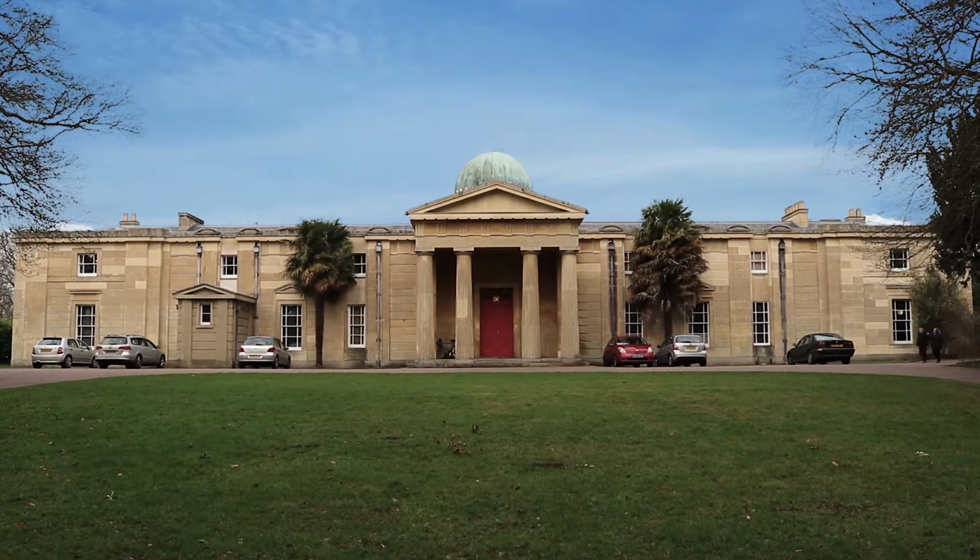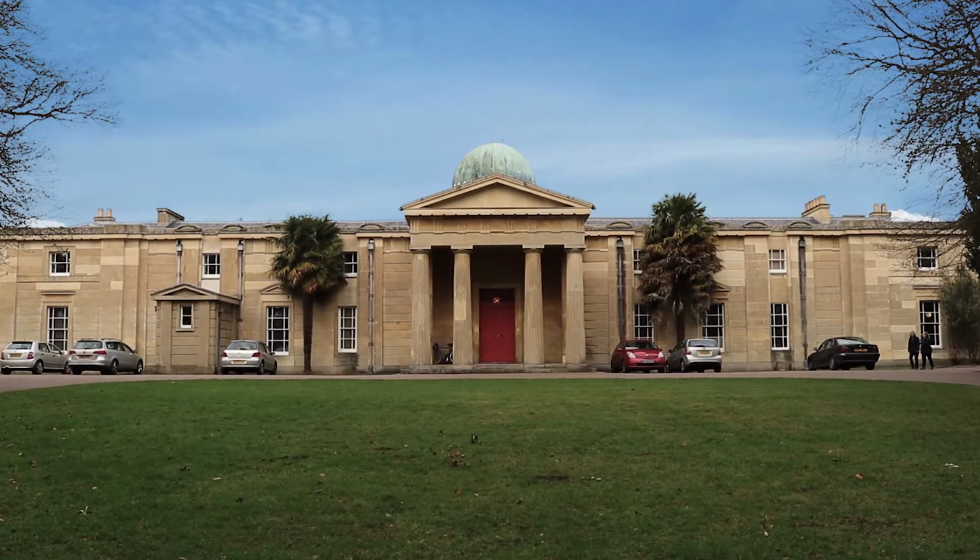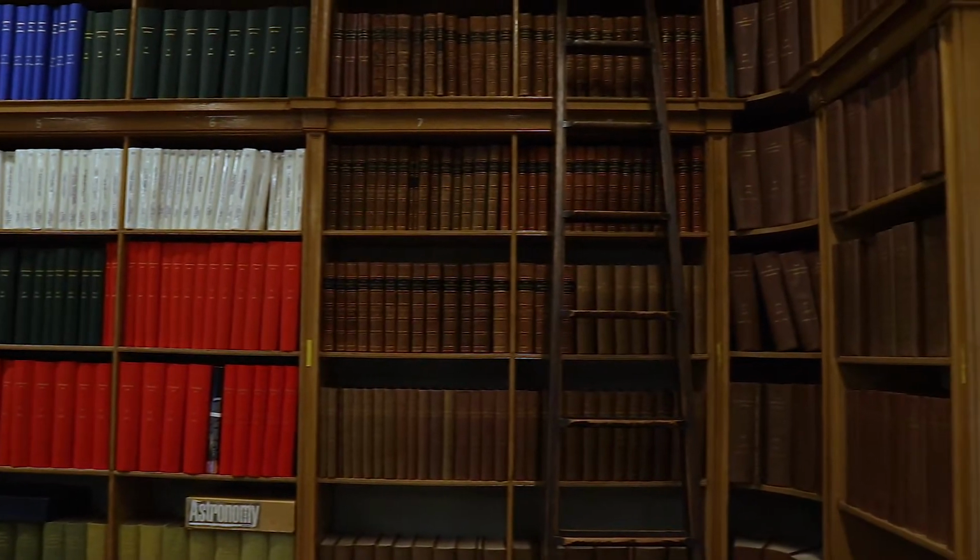Hello, welcome to the Institute of Astronomy and its library, which was formed here at the old Cambridge Observatory building in 1823. We're part of the University of Cambridge, and back then in the 1820s, when they were collecting together books for our library, we managed to accumulate a number of really old books, some which are much older than the building itself. In fact, our oldest book dates back to 1514.